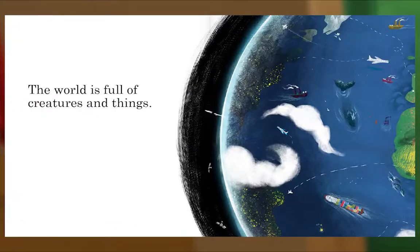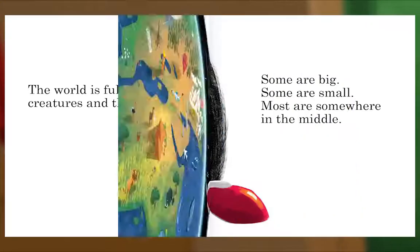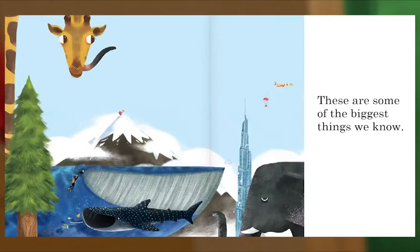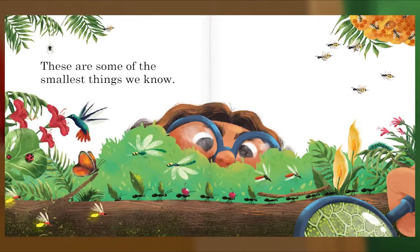The world is full of creatures and things. Some are big, some are small, most are somewhere in the middle. These are some of the biggest things we know. These are some of the smallest things we know.